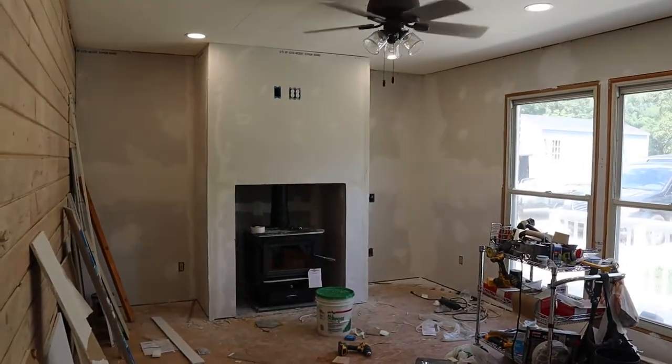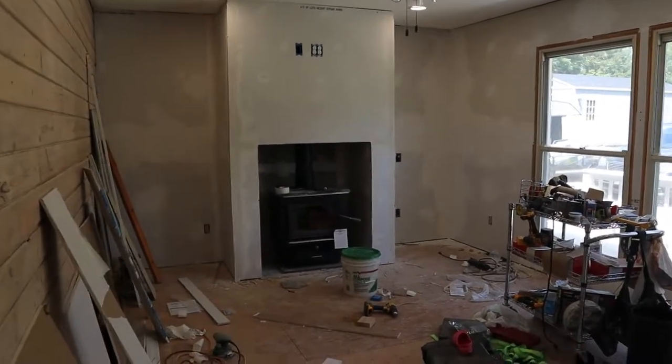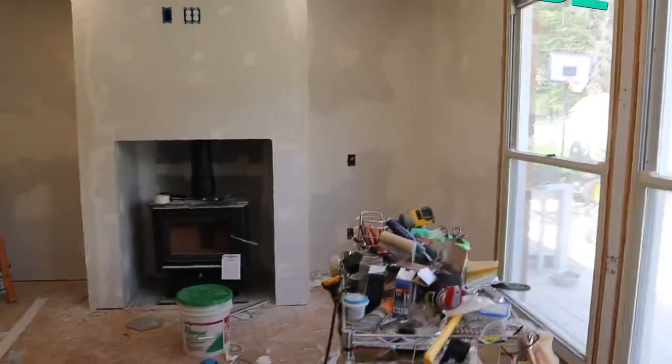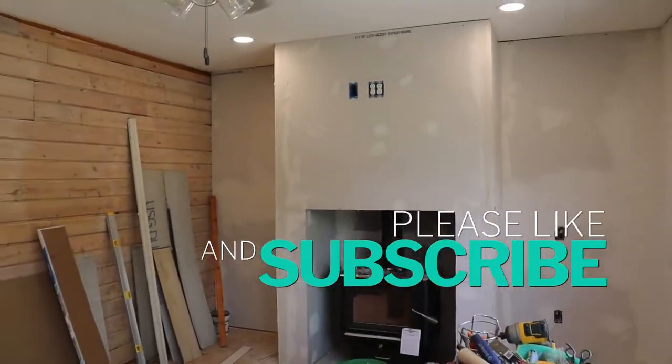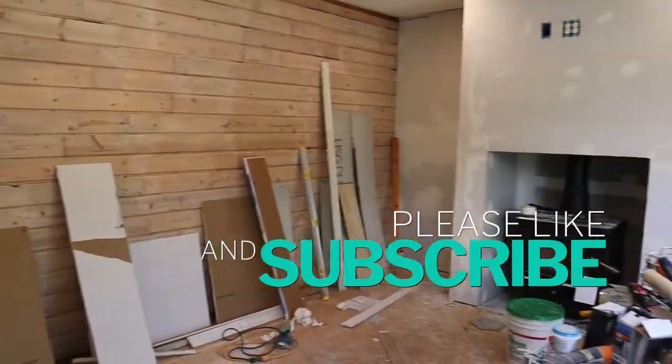Look at all the progress we made just today. So we got all the drywall put up around the wood stove. So, getting there. It's taking forever. It's just hard to be patient, but this wall we're gonna leave wood.